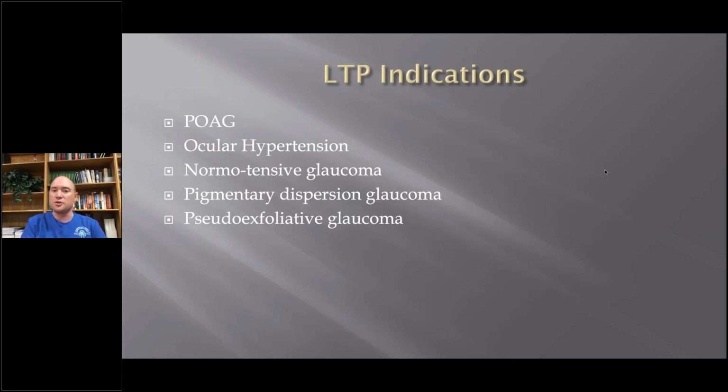Ocular hypertension is 2, low tension is 3. Those are going to be your top 3. Certainly pigment dispersion and pseudoexfoliative, are they indicated? Yes, but it's a little bit higher risk.